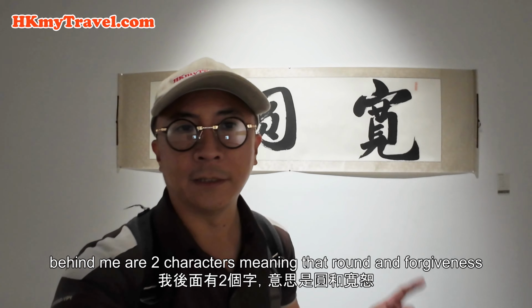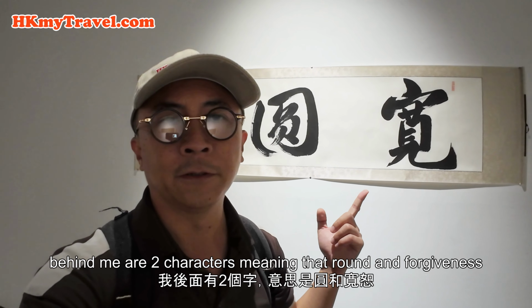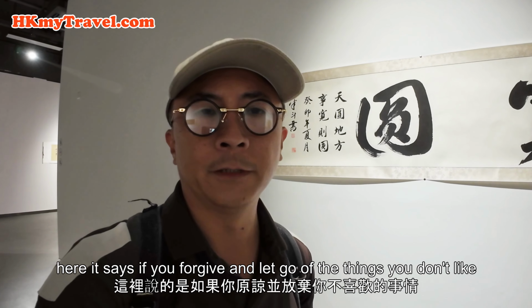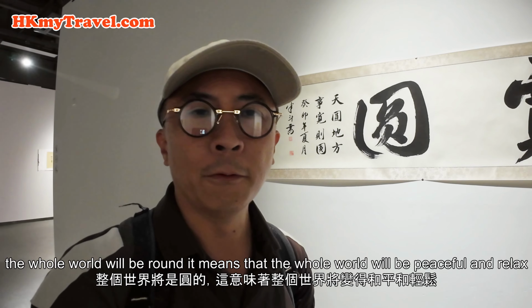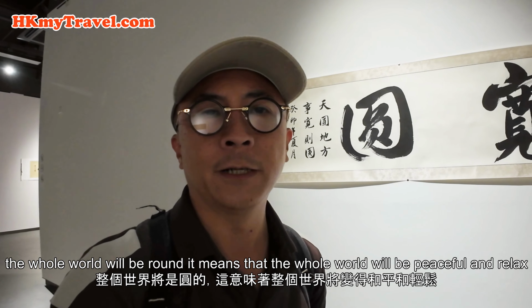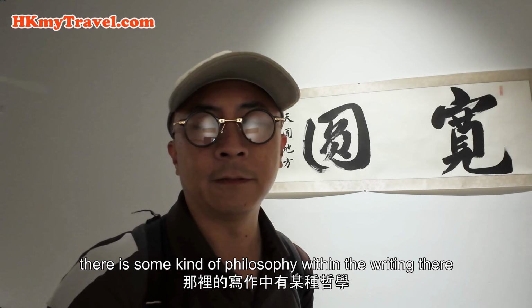Behind me is the two characters, meaning wrong and forgiveness. So here it says if you forgive and let go of the things you don't like, the whole world will be wrong. It means that the whole world will be peaceful and relaxed. So there's some kind of philosophy within the writing there.